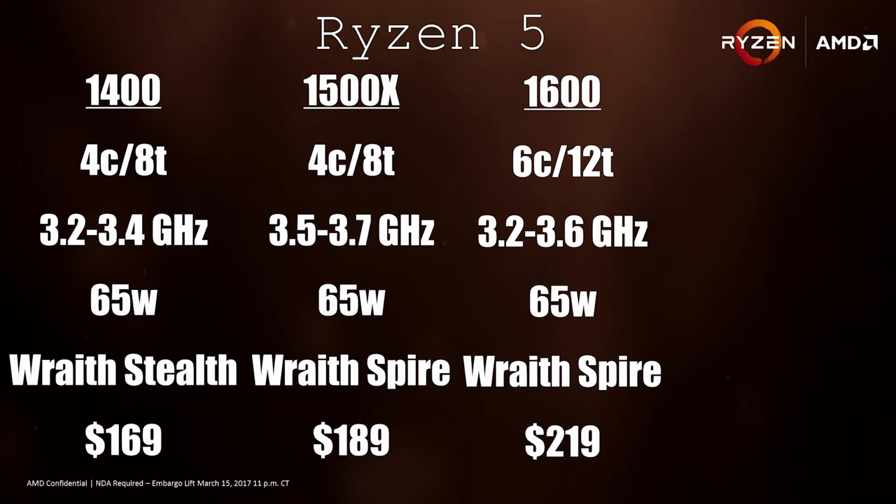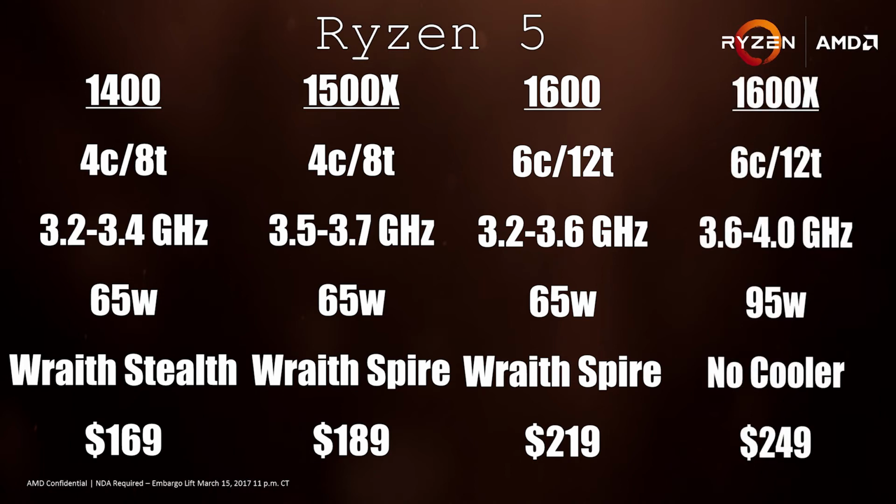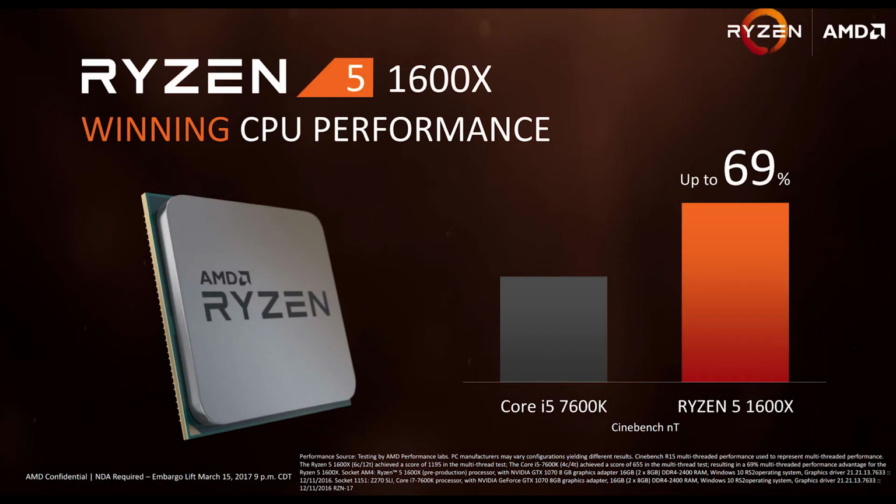The flagship Ryzen 5 processor is the 95-watt 1600X. Unfortunately, this is the only SKU that won't be bundled with a cooler, but running at 3.6 to 4 GHz with overclocking potential means that you'll likely be better off with an aftermarket one anyway. This chip is also 6 cores and 12 threads and can be yours for the price of an i5 7600K, $249. AMD also showed a slide comparing this chip to the 7600K in Cinebench, with the 1600X just laying the smackdown, but I honestly don't think that's a really fair comparison given that the 1600X has literally 3 times the number of threads that the 7600K does.